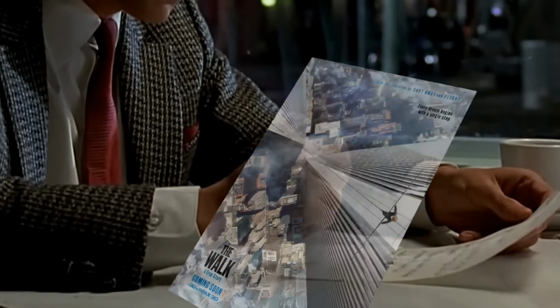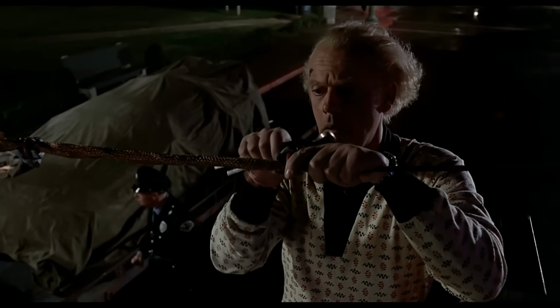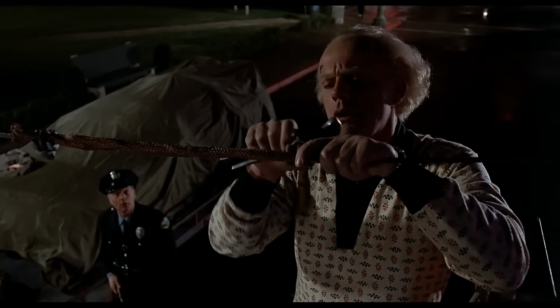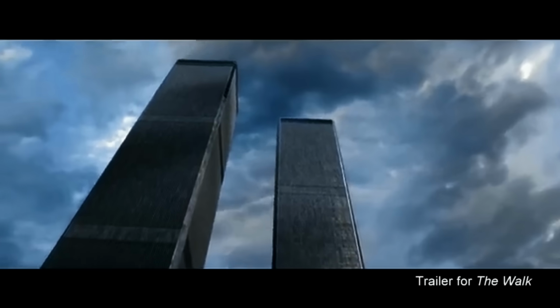The Walk is the reveal of the 9/11 warning, given to Doc while he is rigging a giant wire to the Twin Tower representing Clock Tower. The Walk is about a plot to rig a giant wire to the Twin Towers.